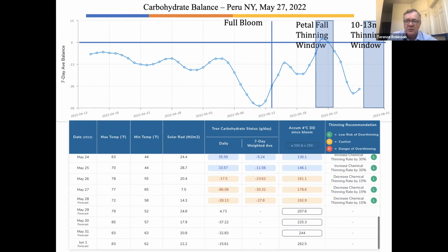Now, to get a view of when this thinning window for the 10 to 13 millimeters will open, let's look at the table in the bottom. The table in the bottom has these black squares around the degree days for the window for this thinning at this time. So we'll get to 200 degree days on May the 29th, which is day after tomorrow, which is Sunday. So the window, according to degree days, will open up Sunday, Monday, Tuesday, and I'm going to include Wednesday because it's just past the 250 degree days.